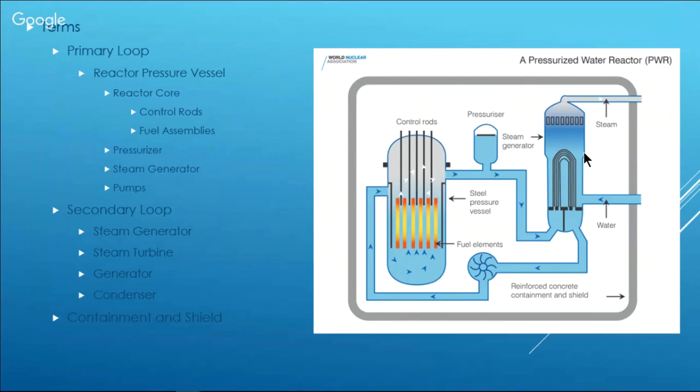And I think the melt temperature for Zirc-2 or Zirc-4, I want to say, is 1470 Fahrenheit or something like that. So this gets hot.